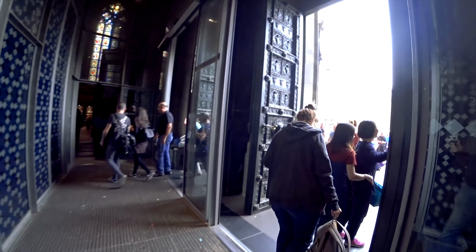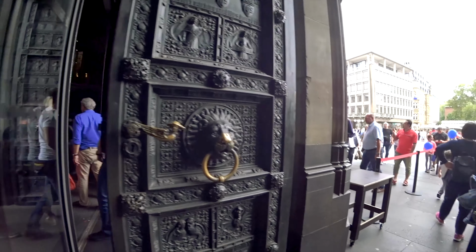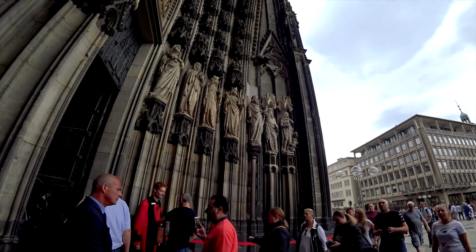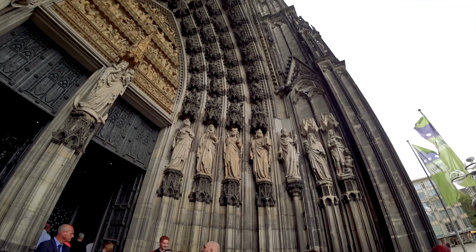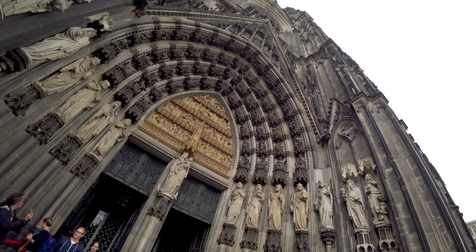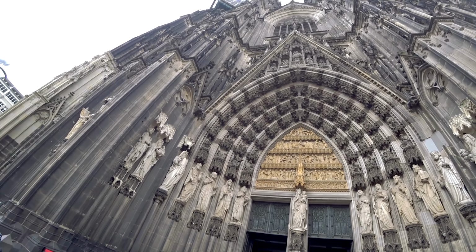So we exit the cathedral, and our driver told us we had about 40 or 45 minutes to grab some lunch. So we spend a little bit of time here outside the cathedral. I didn't get video of it, but there are a whole set of bathrooms on one side of the cathedral, and there's kind of a museum over there. And it's a public restroom.